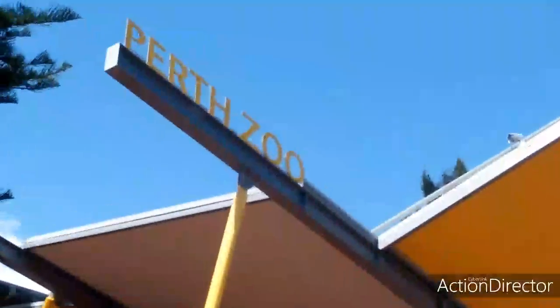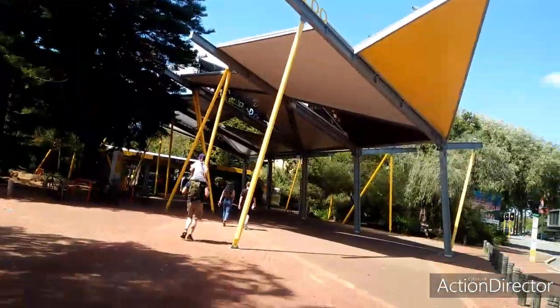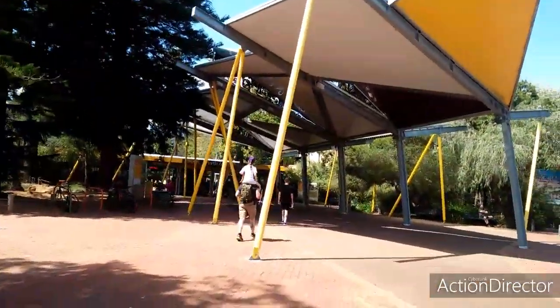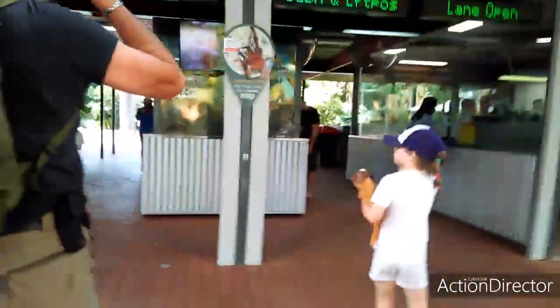Finally we got here now. Guys, look at that. This is the Perth Zoo. So we gotta go inside. So, kailangan namin magbayad guys kasi may entrance.